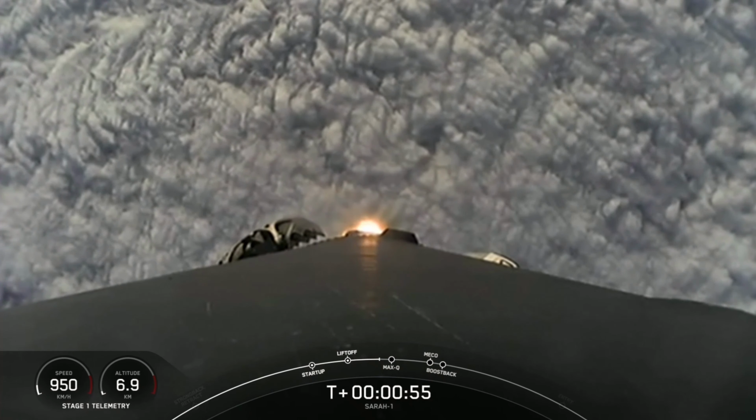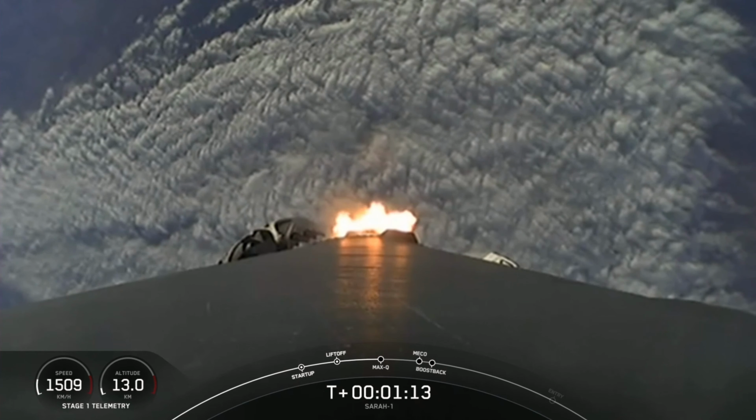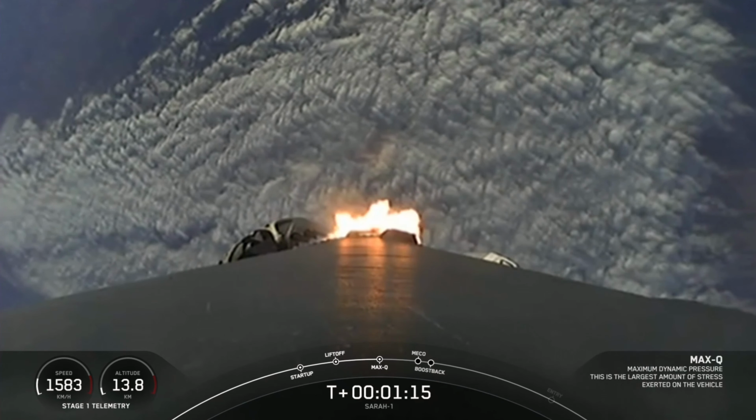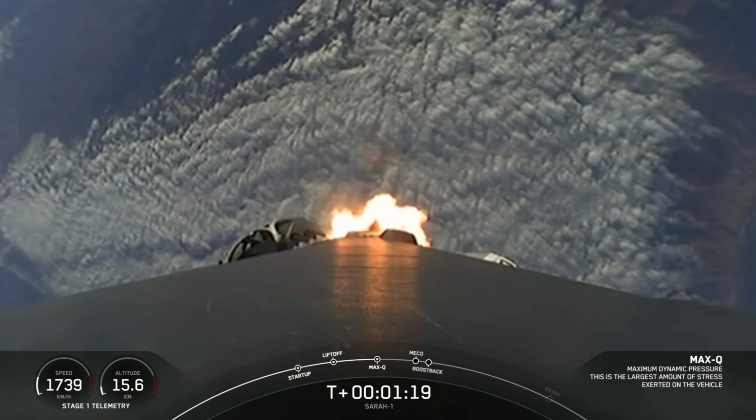Vehicle is supersonic. Max Q. All right, with max Q behind us, we're throttling the engines back up to full power. We have 5 events coming up in quick succession.